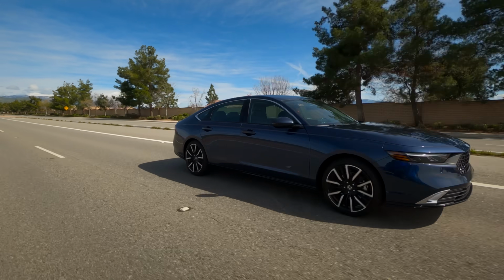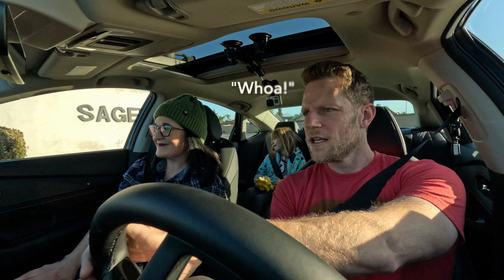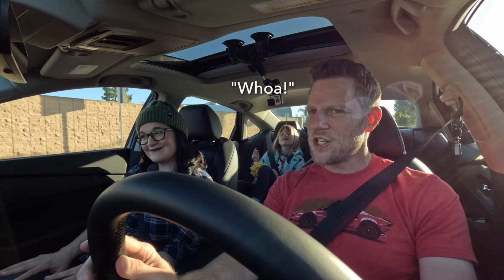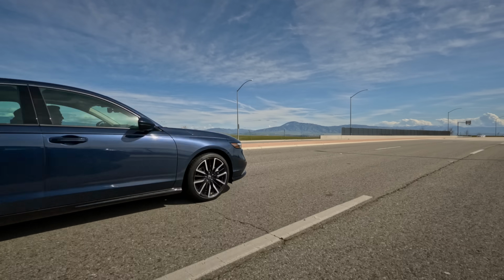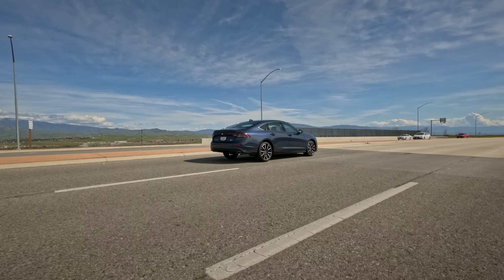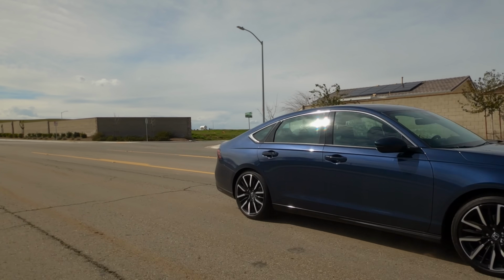You don't have to make a lot of adjustments, but when you do turn, in fact, I'm just gonna do a little turn here. I think it's a balanced steering ratio. I didn't have to go hand over hand for that. It's very predictable and responsive, but not excessively so. I do very much find this to be a predictable handling sedan.